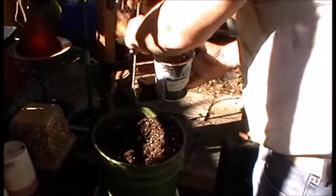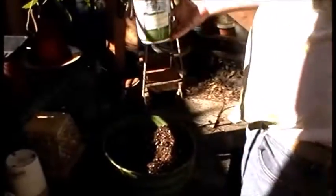Okay. So this is the actual soil here. That was what was in that bag, with all that perlite and vermiculite stuff. This is the first time I've used this. What is vermiculite? It's corn husk ground up. So I use a quart and just put that in there.